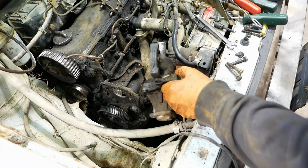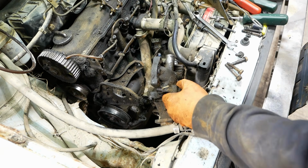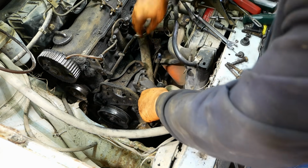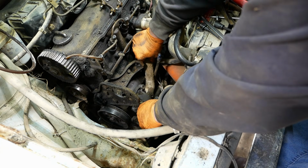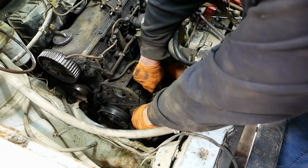Perfect. I did grab that other alternator bracket, which was not a whole lot of fun. It's 22 degrees today, something like that. Wind's blowing about 35 miles an hour.